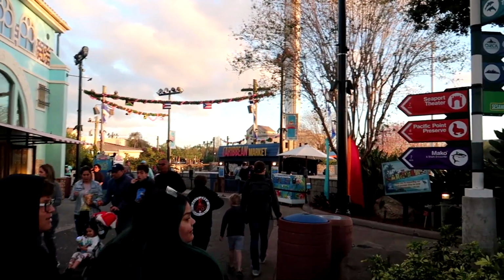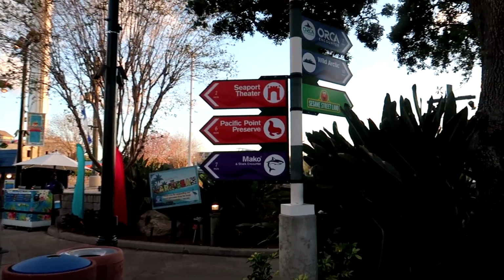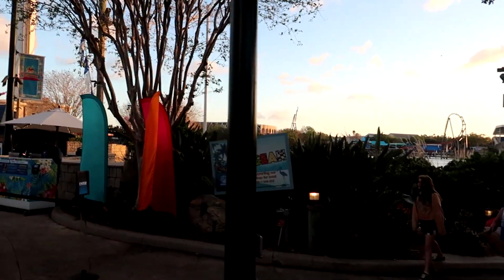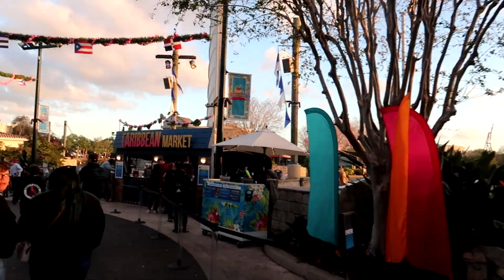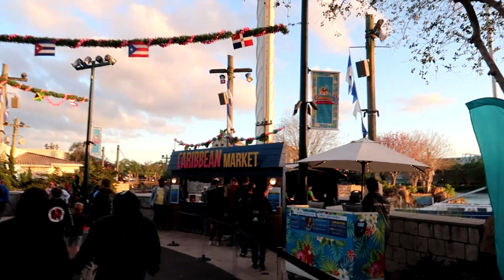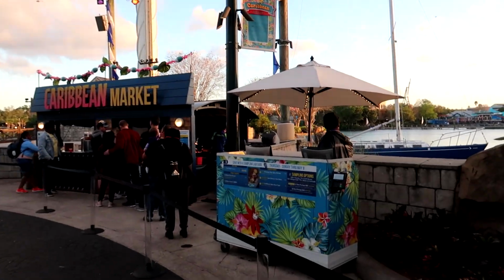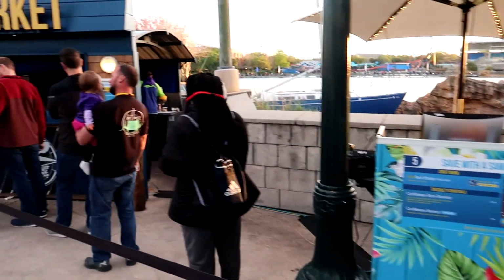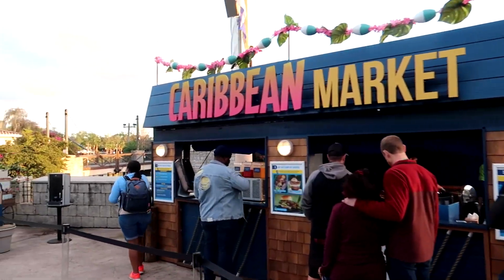I think Disney kind of started this craze with the Epcot Food and Wine Festival. And we now see that replicated in a lot of parks, but it works, you know, it brings in extra revenue streams for the parks as well. Yeah, you can see you've got the Caribbean Market just over here. Loads of food. And yeah, it's quite an expensive thing to do.